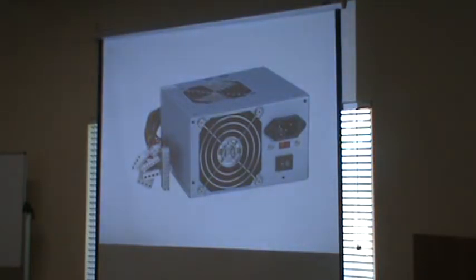Now the zeros mean off and the ones mean on. It's just like in computers. Computers are zeros and ones, meaning off and on. So you know that the zero is off and the one is on. They copied that from computers, the zeros and ones, the binary system.